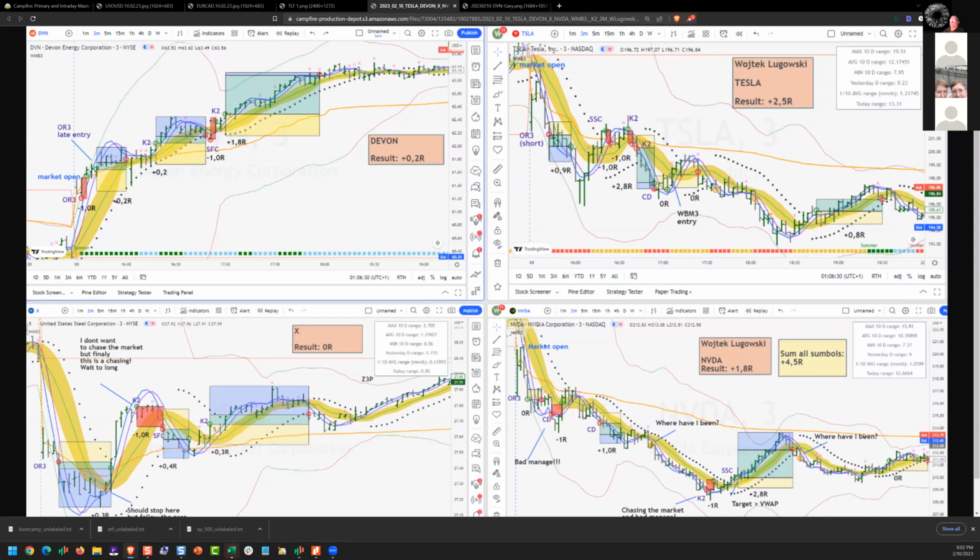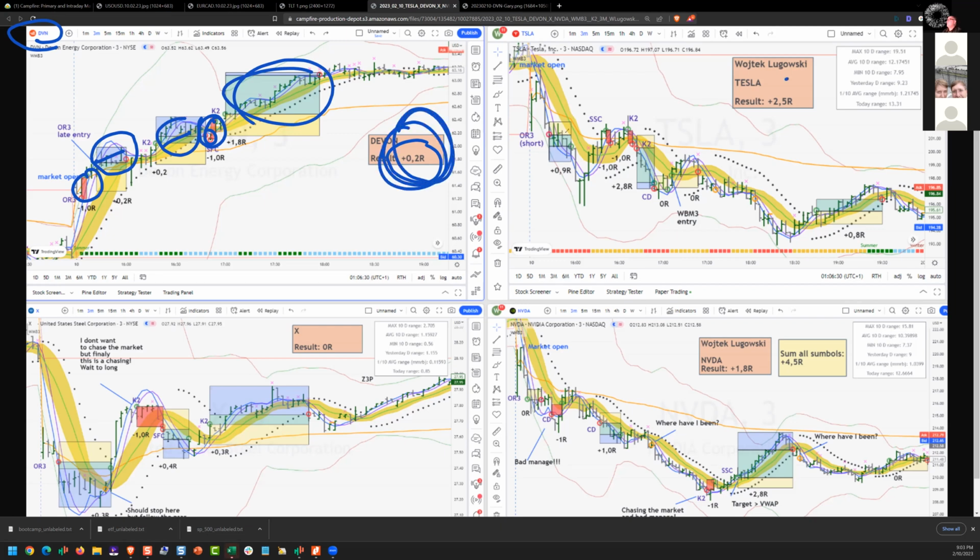Here's, let's see, Woj on his normal Devon on the threes, brings home 0.2. A couple quick losses in here. And he was a little quick to take the short. I was looking for rebounds and energy, but he got the same pieces that we did. Still is positive. Tesla, nice OR3 breakdown. I thought a little late on the SSC, but got the kata 2 to the downside and SSC to the long side for 2.5.